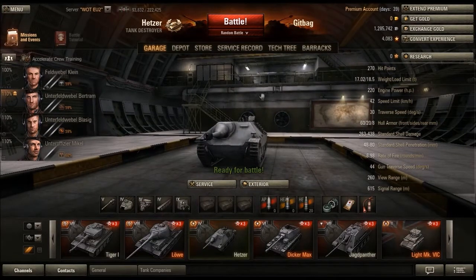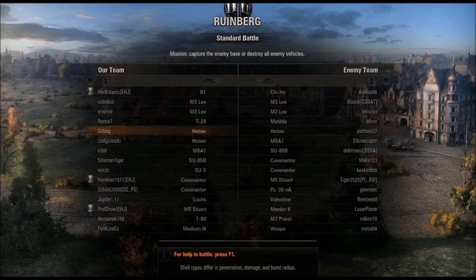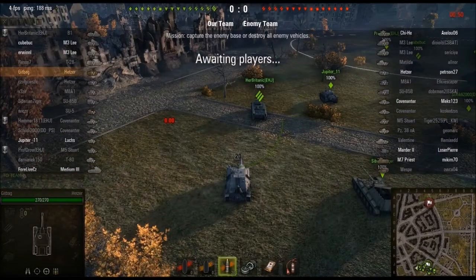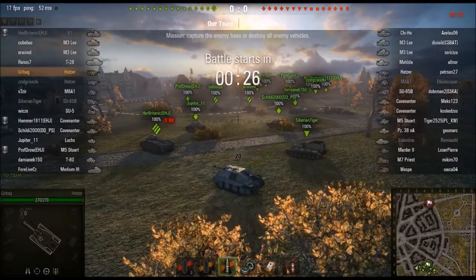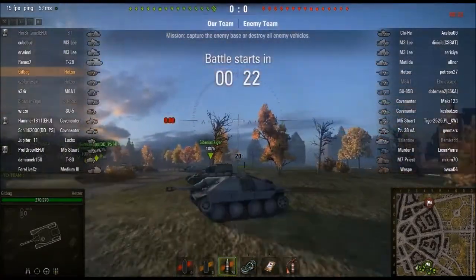And I mean, sometimes it does go in with tier 6s, which is a real pain, but usually it does go in with tier 4s and 5s, which isn't too bad. So go battle, so hope for the best. Come on. Oh yes, yes. Now this is good matchmaking. We're on normal Roenberger now, and we're up against mostly tier 4s, which have relatively light armor. So this is pretty good matchmaking for the Hetzer, especially when you have its 105mm gun.